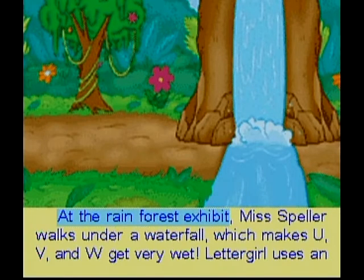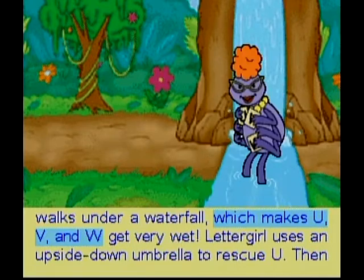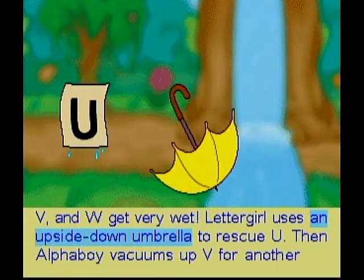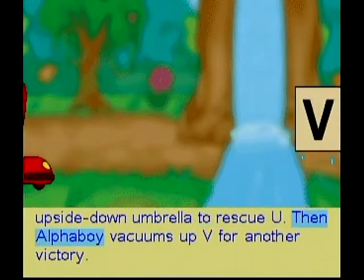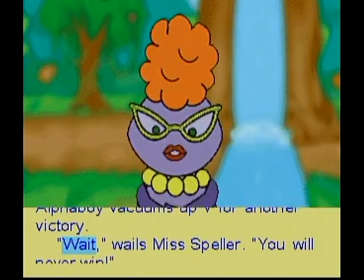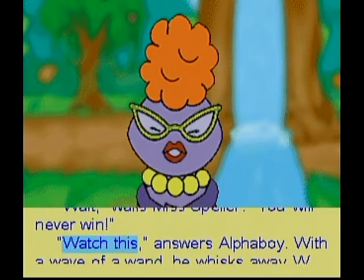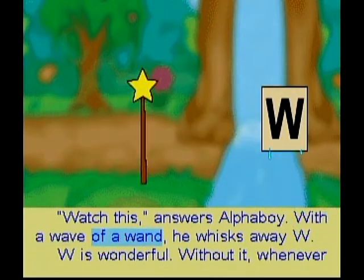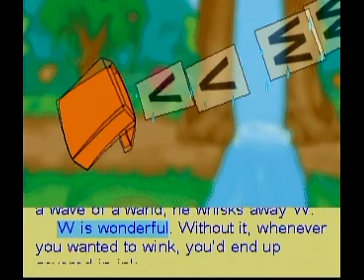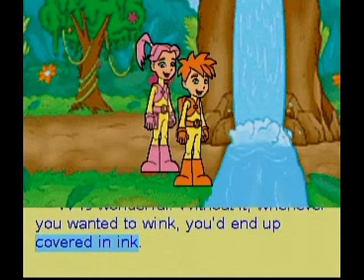At the Rainforest exhibit, Miss Speller walks under a waterfall, which makes U, V, and W get very wet. Letter Girl uses an upside-down umbrella to rescue U. Then Alpha Boy vacuums up V for another victory. Wait! Wails Miss Speller. You will never win! What's this? Answers Alpha Boy. With a wave of a wand, he whisks away W. W is wonderful. Without it, whenever you wanted to wink, you'd end up covered in ink.